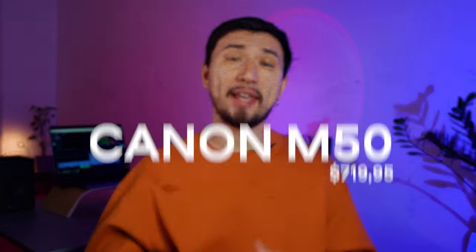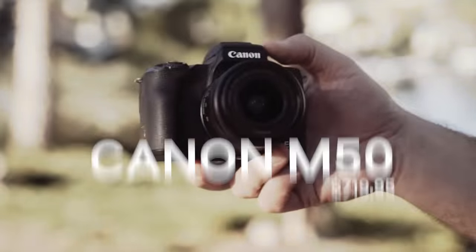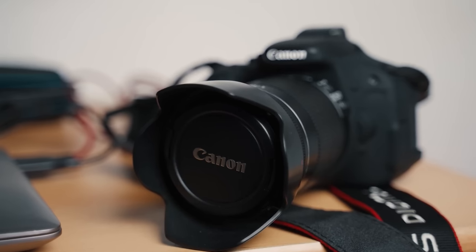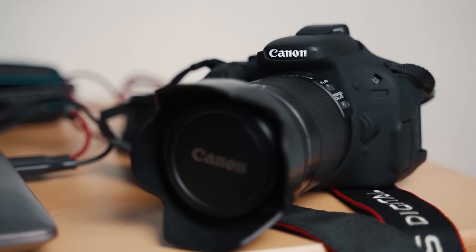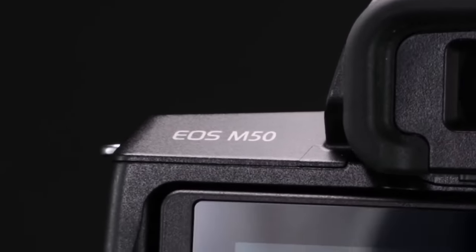Meanwhile, we'll go back to the budget cameras. The second great option for 2022 is the Canon M50 mirrorless camera. The first thing I really like about this camera is its small size. Especially if you have used a Canon DSLR before, you will be surprised when you see the M50.